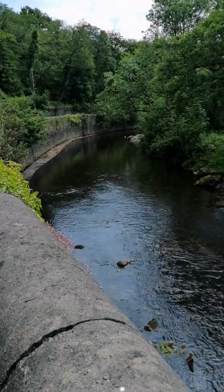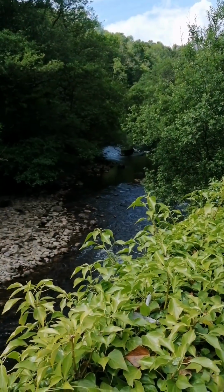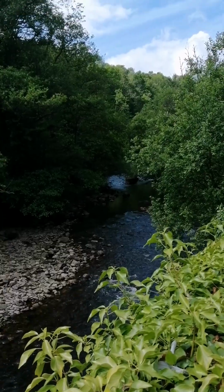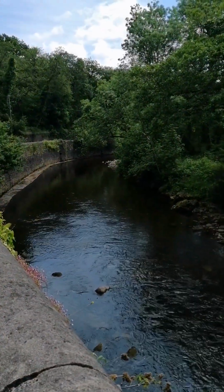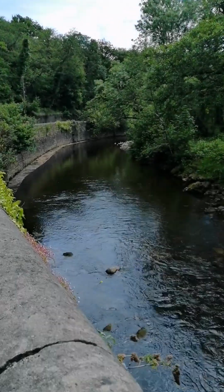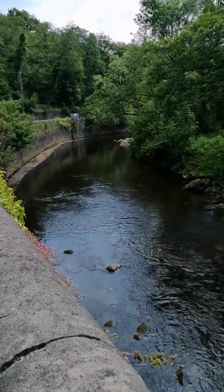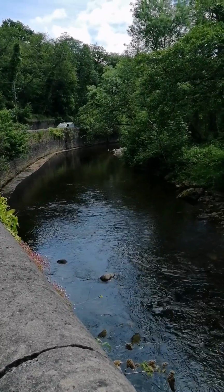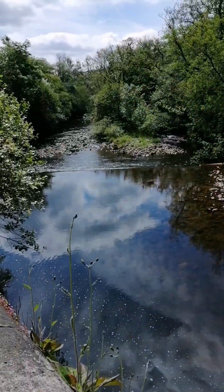A lot of people when they come down here, they just drive past this bit. They have no idea this is here. There's a structure for a bridge up there. And then you got this really, really deep pool. Kids used to jump off this wall into the pool. And that's a really, really deep pool. So you're talking about maybe 8-9 feet deep in parts. So, pretty cool. Yes, absolutely stunning.